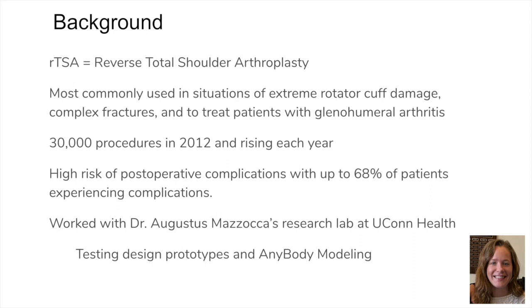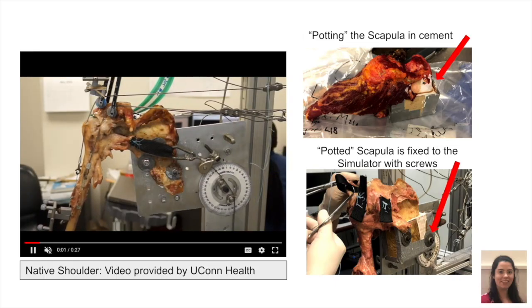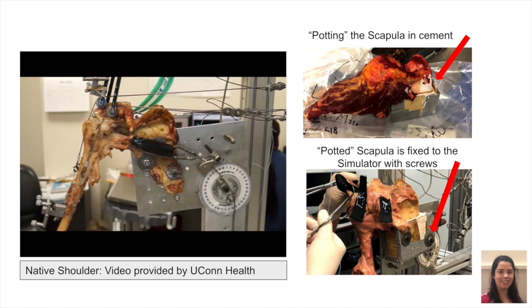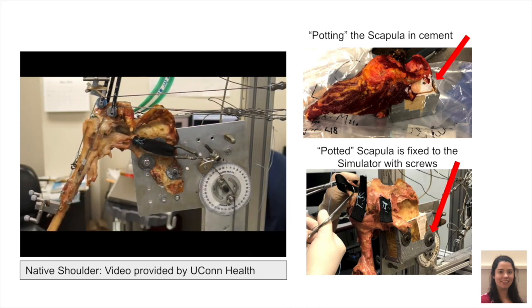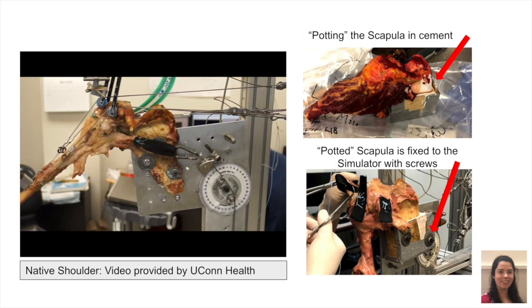Our group's goal was to provide some additional insight and support to their efforts through proposing possible testing design improvements, as well as anatomical modeling and analysis of the human shoulder. Before our design team began assisting the UConn Health research team, they supplied us with data they had collected from previous tests using native shoulders. Here you see a video playing of abduction in a native shoulder using the simulator.